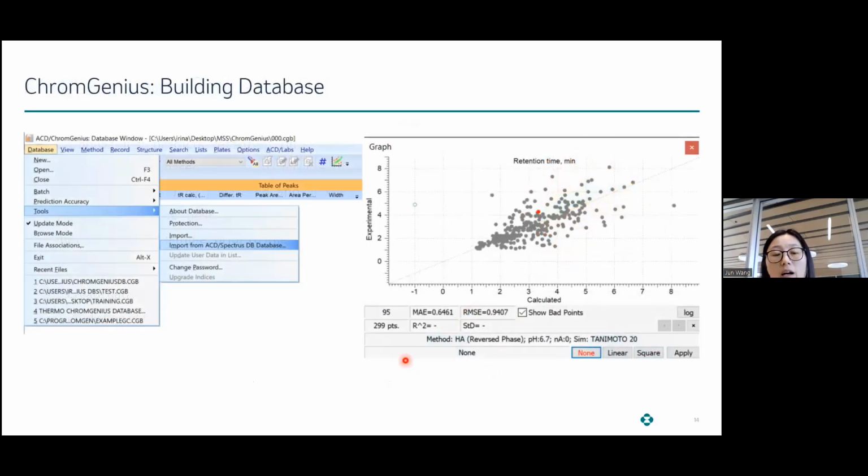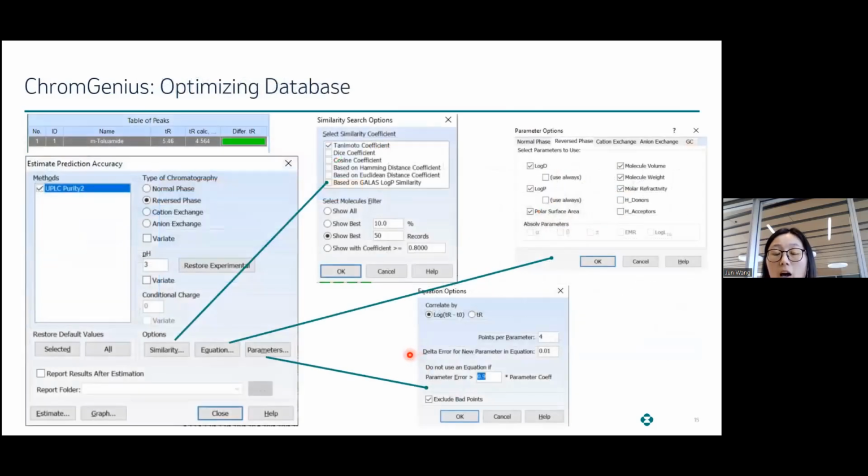Okay, here just shows the first step, how you build a database. First, under the database tool, you can choose import data points from your Spectros database, which is what we used. And after you import all the data points, you will get a library of all these data points and have your database built. After that, you can optimize your database. There are many parameters you can work around, like similarity. There are different coefficients you can choose from. And about equations, you can choose which parameters to use to generate your equation. Also, some other parameters you can change, you can check, uncheck as well.